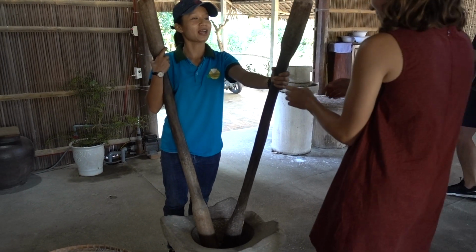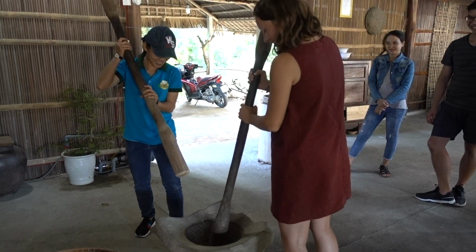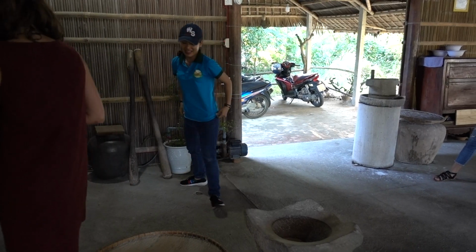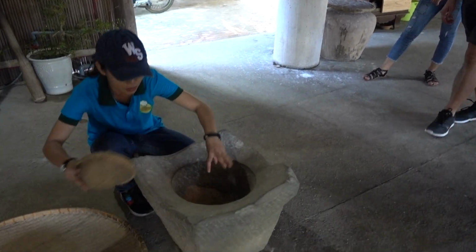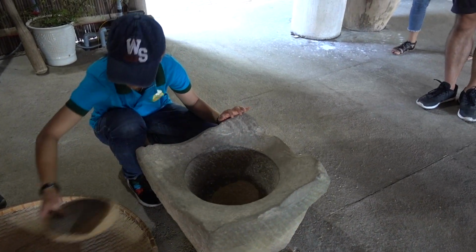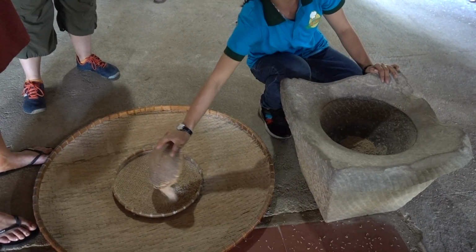The last one, so we keep going half an hour. So you first. She's so funny. So now everyone, you see inside, look like the powder inside. So now we take out onto the basket like this. And we need to flip it to take out the skin.